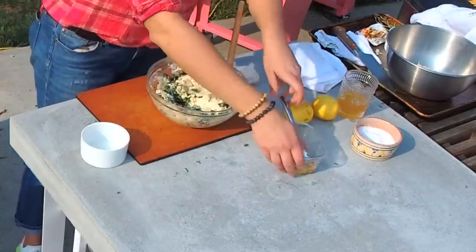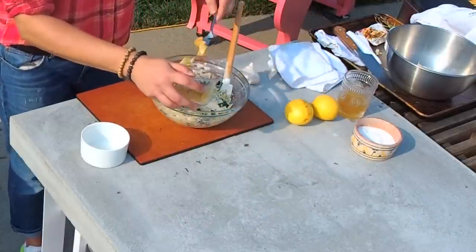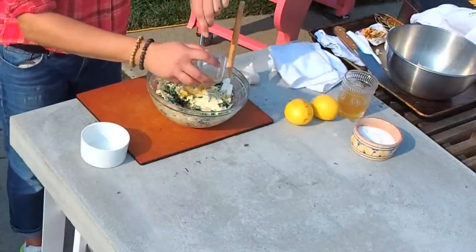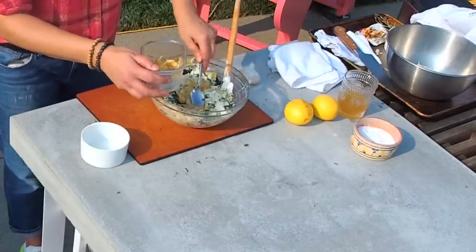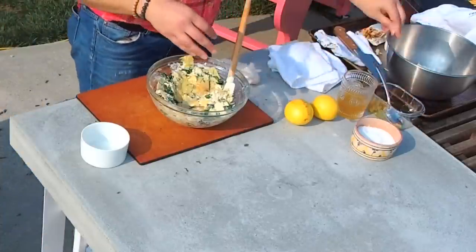Yeah, I probably would have added the garlic earlier because then it's easier to spread out in the base of the dip, right? So I won't kill anybody with this one. I'm just gonna put a little bit in and then we'll move it around.